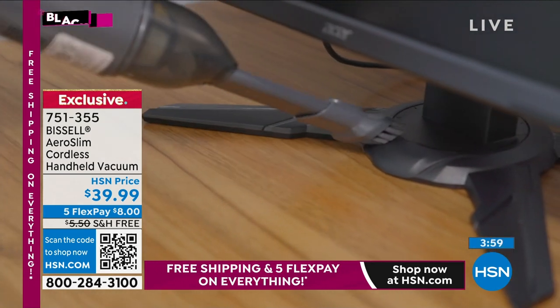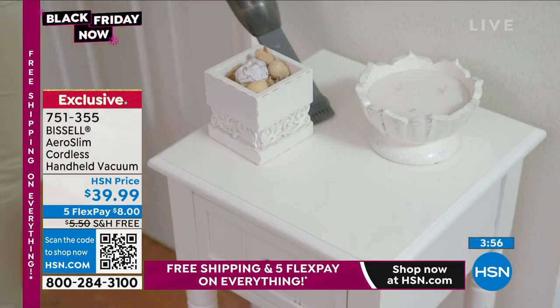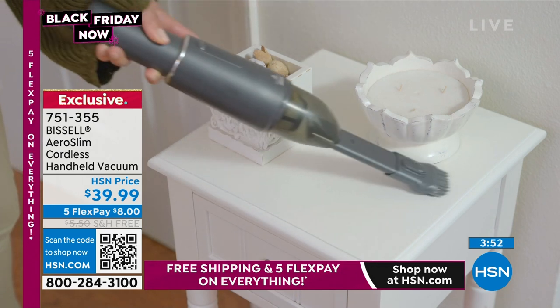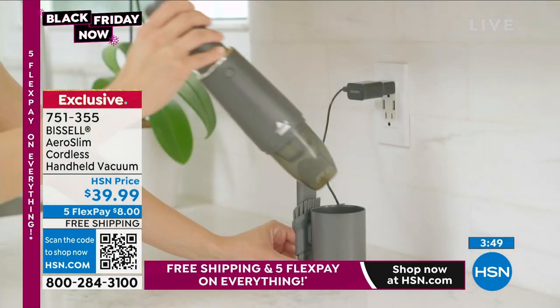Honestly, I love your idea of a teacher gift, but what about the person who is incessantly cleaning their car? We all know that person, right? And they're always going and spending money to use the vacuum, waiting in line. Get them this. It will.